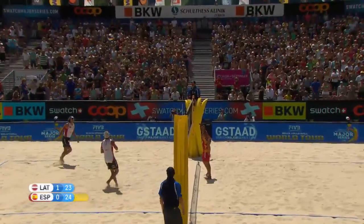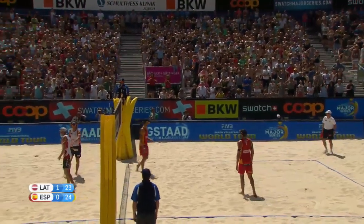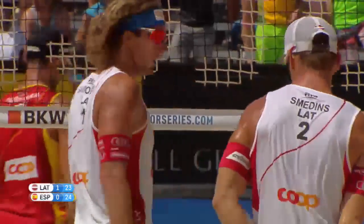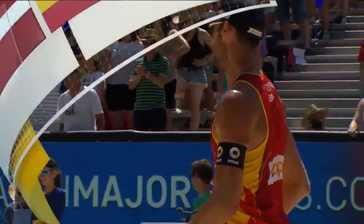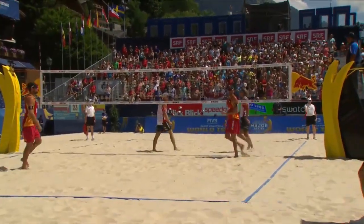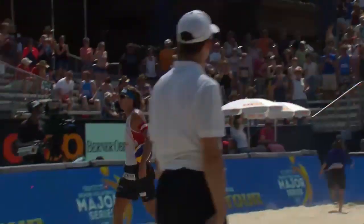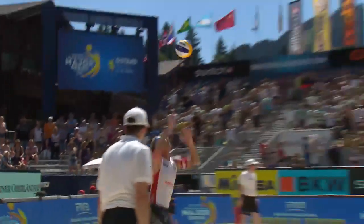Gavira with service. Nice set from Smedins. Samoilovs puts it down, ties the scores, and 24 all. Nick, that was a risky shot. He powers it down the line. Look at it, just ends up in between. Wow, almost 90 kilometers per hour.